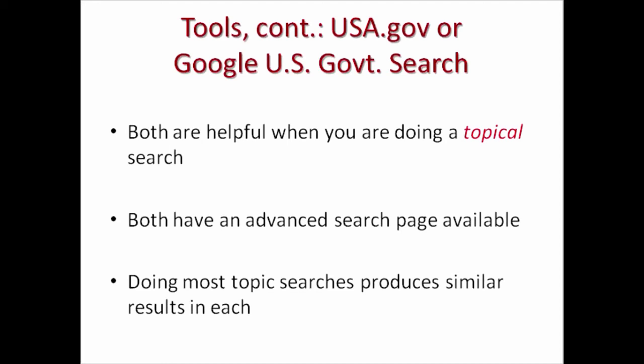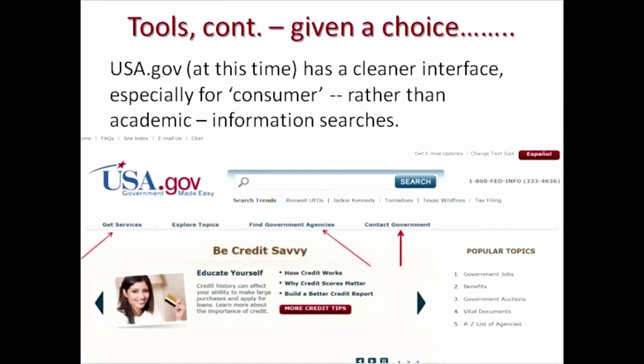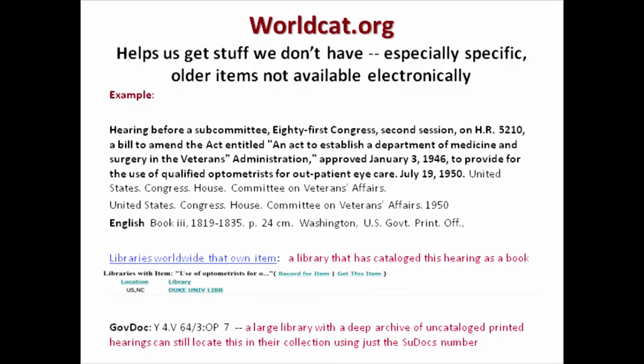USA.gov or Google U.S. Government Search, both are helpful when you're doing a topical search particularly. Both have an advanced search page available, and doing most topical searches produces similar results in each. In this case, I did a search on elder abuse, and I found pretty much the best sites within the top five on both. USA.gov at this time has a cleaner interface, especially for consumer type things rather than academic information searches. So you can find services and agencies and contacts very easily on USA.gov.